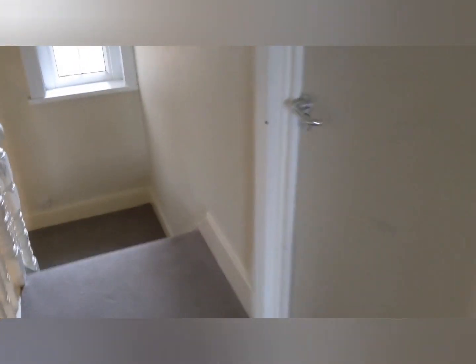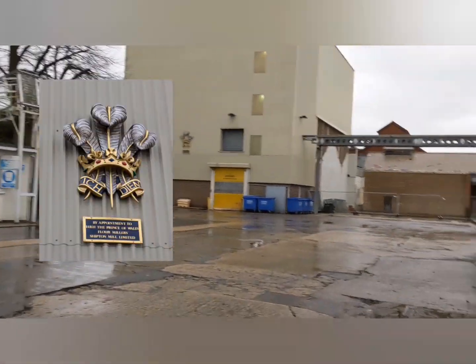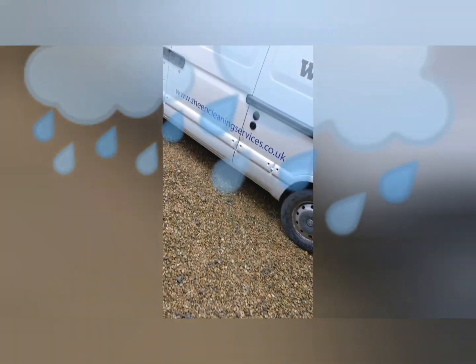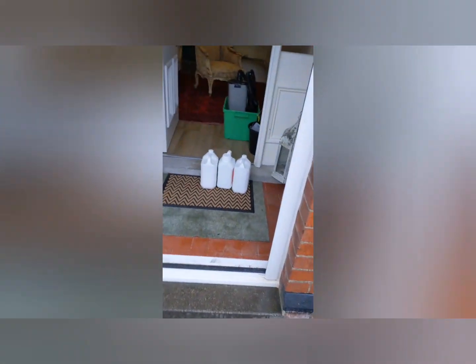Alright, then I have to move the van, set up outside here. Let's go find somebody so I can get my van located by the front of the property. See you in a minute. Wow, absolutely hammering it down today, and guess what? Van didn't stay clean for very long, did it? Anyway, let's get on, kit's in, let's get moving.